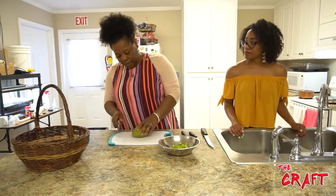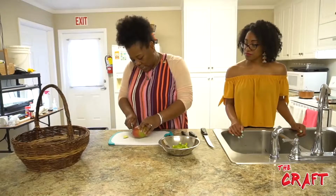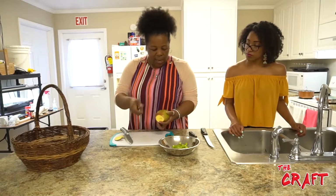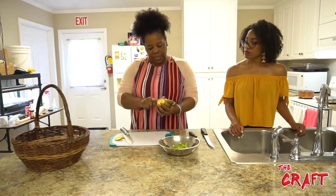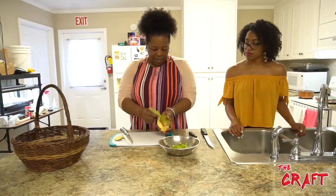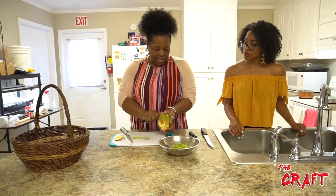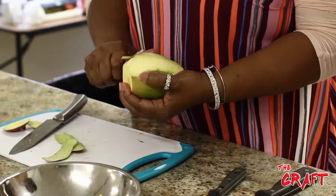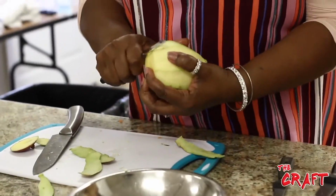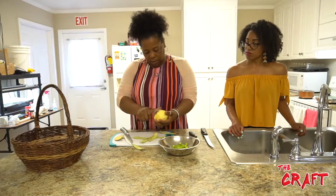Now, the mango gets kind of tricky, but what I'm going to do is take the ends off of it. And I have a peeler here, and most people stroke it out, but for some reason it works better for me to pull it towards me. I can get it done a lot faster, and I'd rather use the peeler because it doesn't take so much of the skin off, so it doesn't cut into the meat of the vegetable or fruit or whatever I'm cooking at the time. So I'm going to get this peeled here.